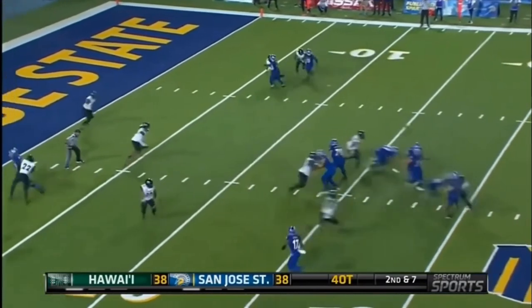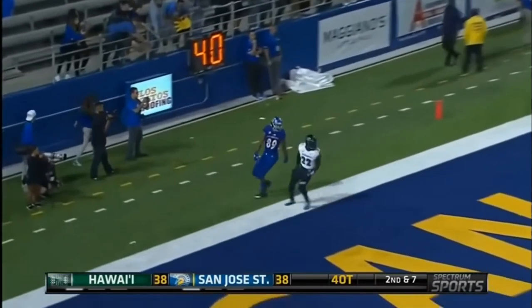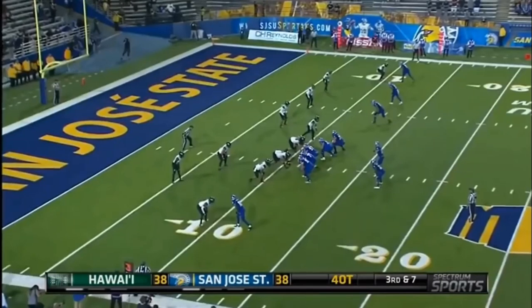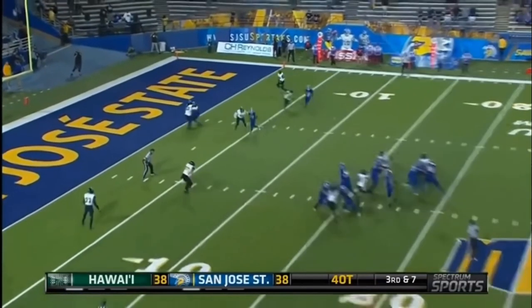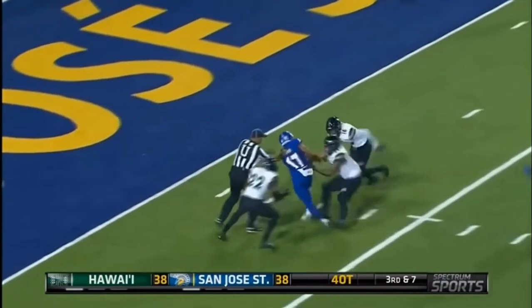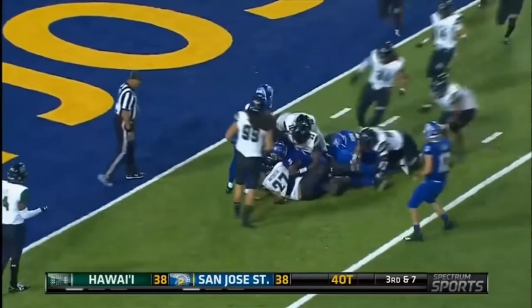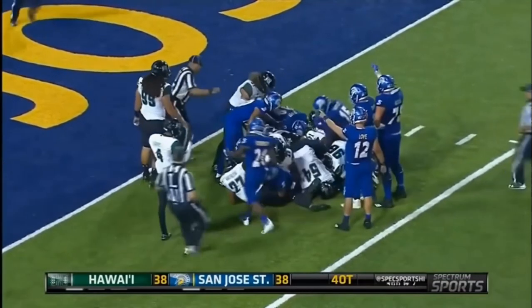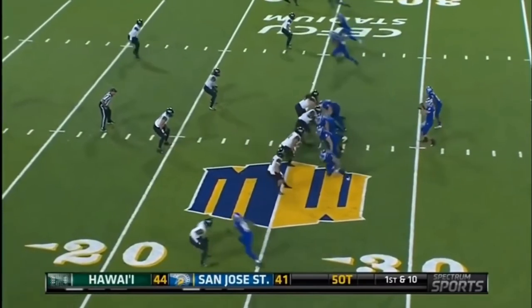Again, nice hand usage. Clean. Took a shot. Off the edge. That was actually pretty good for a one-arm drive. Okay, back to linebacker.